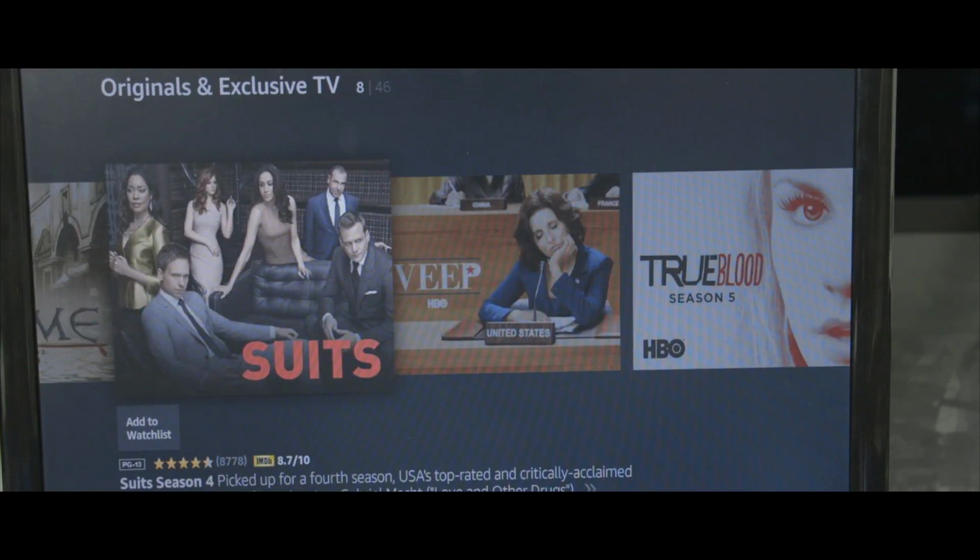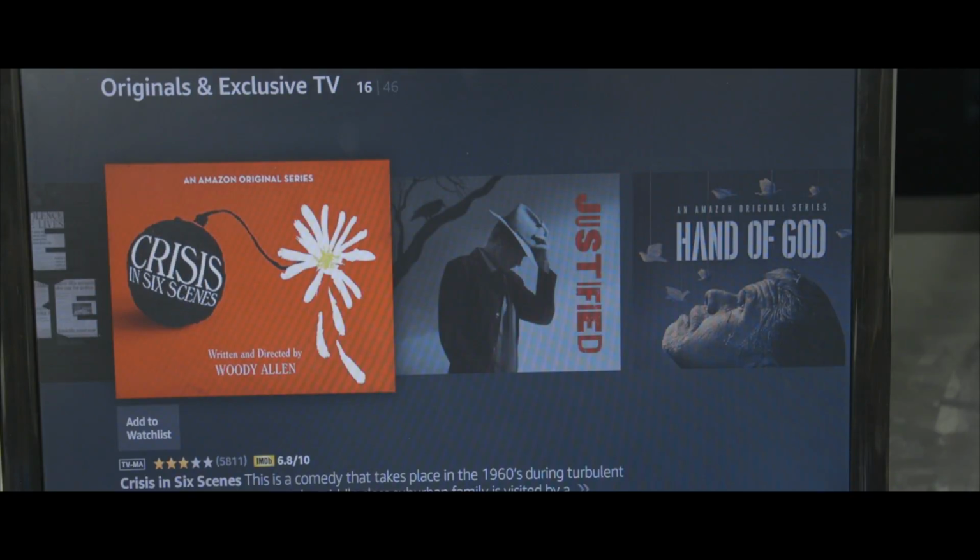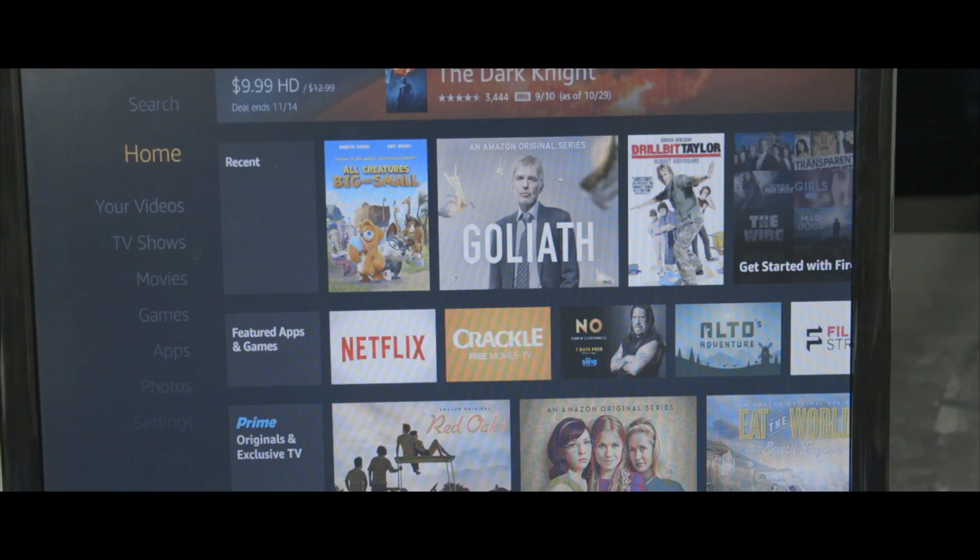Initially, I wasn't actually even interested in the Amazon Fire Stick. So now that I have it, I'm really happy that I got it. I'm glad I actually waited without even knowing that they were updating this particular one. Not sure when they did that, but it's a great buy.